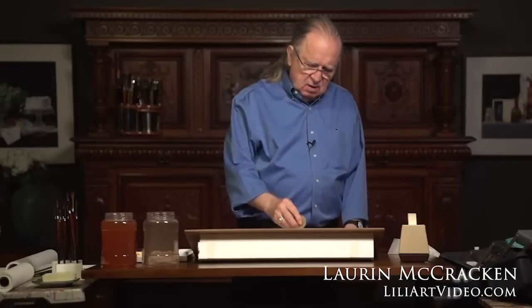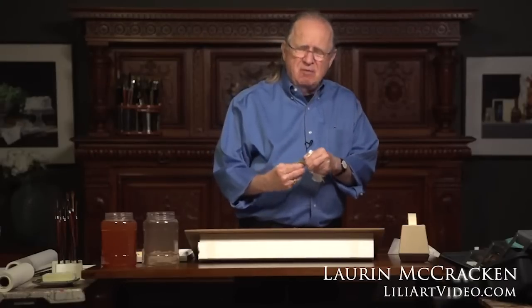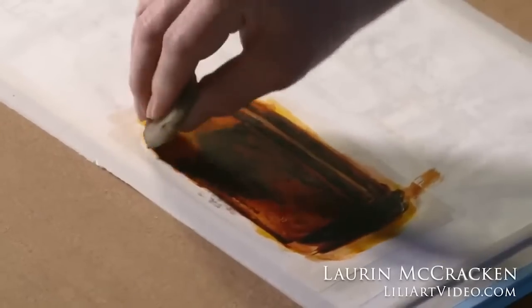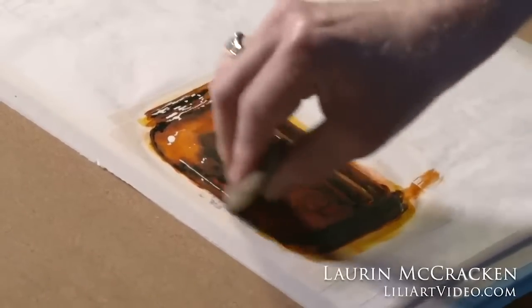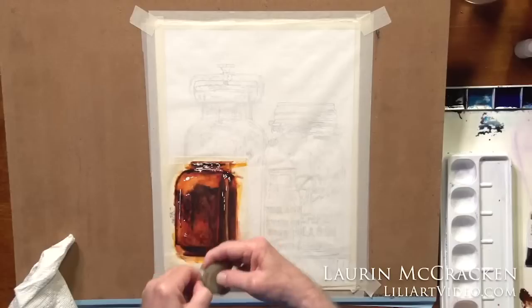One of the things to be careful about using a rubber cement eraser is that the masking fluid, as you remove it, will build up on the edge of the eraser. So every now and then you want to come in and take that off, because when it builds up, it will impede the collection and removal of the masking fluid on the paper. So let me go ahead and start working in. Now you can see how that is building up on the edge of the eraser. You want to take that off so it will continue to remove the masking fluid cleanly.